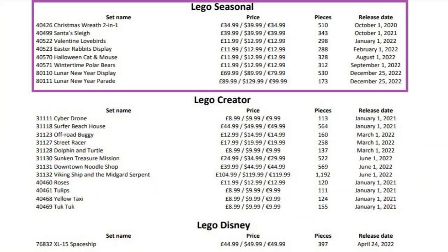Some of the Lego seasonal sets, I'm going to rattle through these reasonably quickly because there's a lot of things on this list. We've got the 40426 Christmas wreath, and the 40499 Santa's sleigh. Both nice Christmas sets. They've recently been reduced in my local store in Southampton, but if they are both retiring, they've both been reasonably popular.